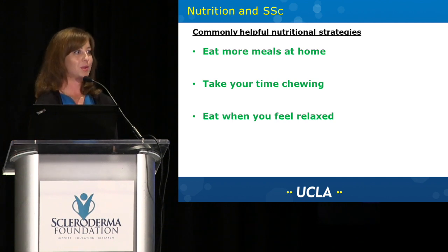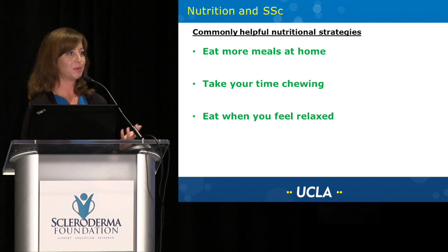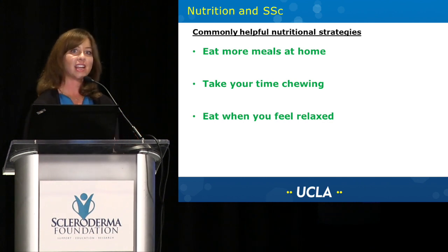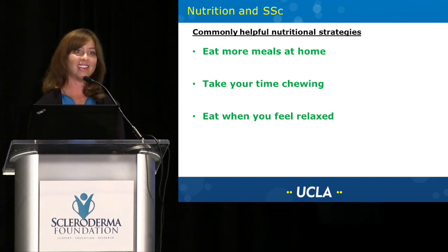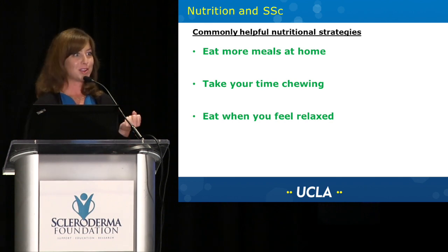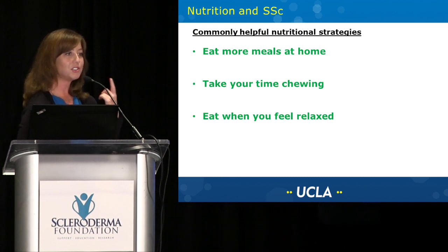But the problem is when we're in that fight or flight response, when we're driving in traffic and upset or having a stressful situation at work, we have that same reaction. And if you try to eat when you're in that state, you're not going to digest your food well. Your body is meant to digest food when it's sitting quietly and relaxed. It's not going to digest food well when you're running away from danger. So just keep this in mind.